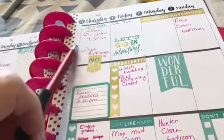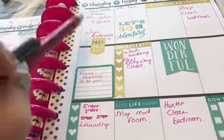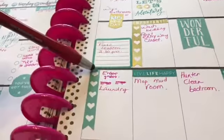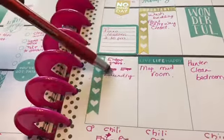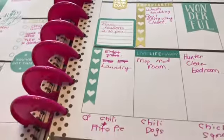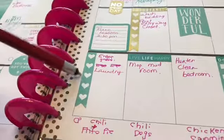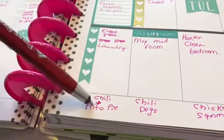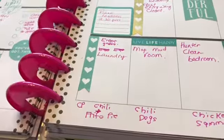Thursday, Ethan has a doctor's appointment with Dr. John, his pediatrician. I need to wipe down the bathrooms. The kids have piano lessons. I need to enter grades. Man, my writing's terrible today. Enter grades in the grade book that are in the basket. I will probably need to do laundry by Thursday. All the laundry's caught up. That night we'll have chili or Frito pie in the crock pot, which is just basically Fritos in the bottom of a bowl with chili on top and cheese.